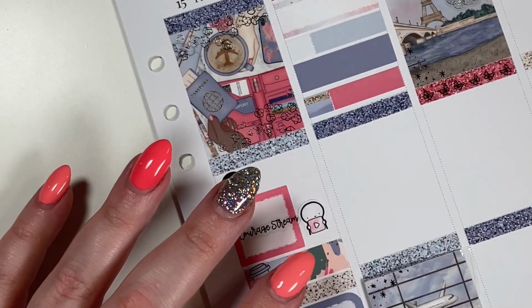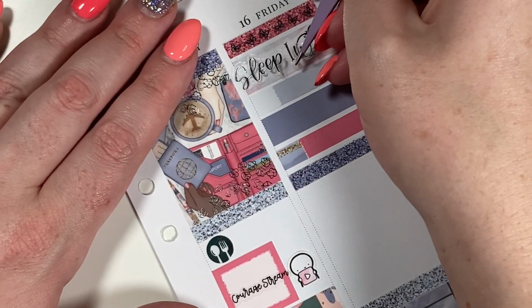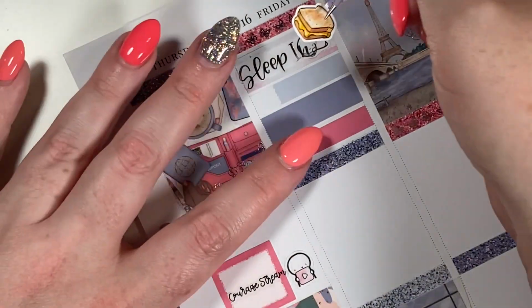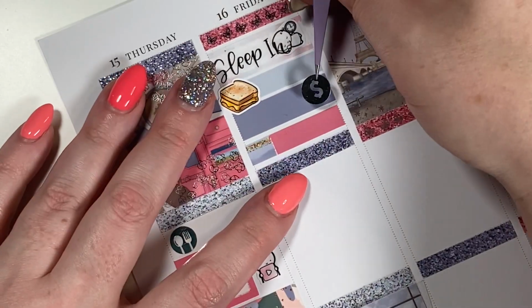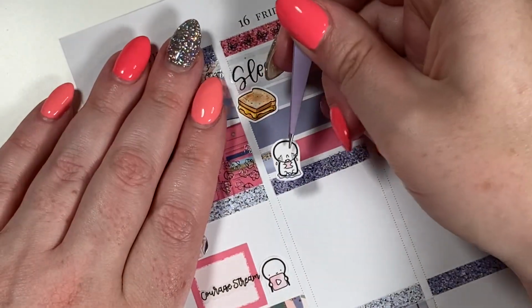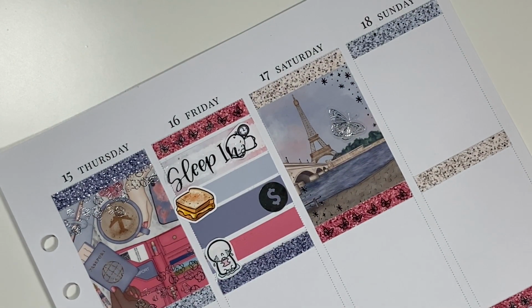Okay, so for sleeping in, a little Coffee Monsters Co. with the alarm clock, or like the Z's. Another sleep in script from SPC. Grilled cheese is from Beneva Creations, one of her doodles. So cute. Then for going to the bank, I just have the foiled dollar sign. And then for going to the cemetery, I just have the little crying Coffee Monsters Co. Then I did go get a tea.